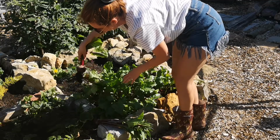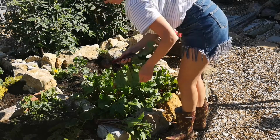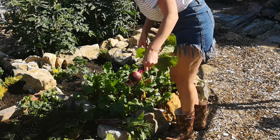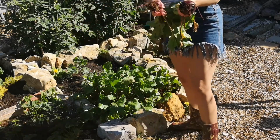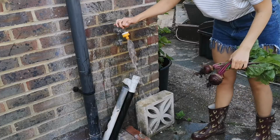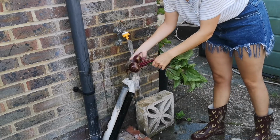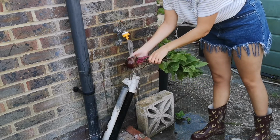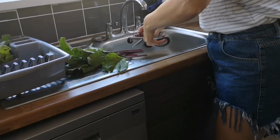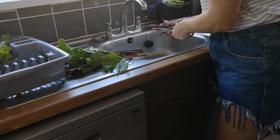For dinner tonight, we have decided to have a pasta salad, so I decided to harvest some fresh beetroot, which is actually really delicious. I've actually never tasted beetroot this fresh before. I've always had pickled beetroot, so it tastes completely different. It's very earthy and you can tell that it's a root vegetable. The tops of the beetroot are edible, so I will add them to the salad as well.